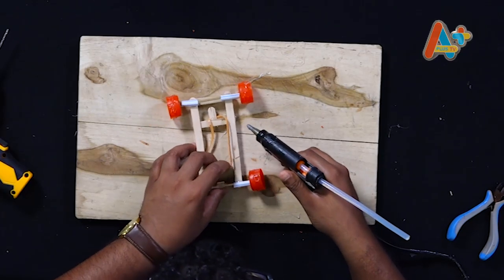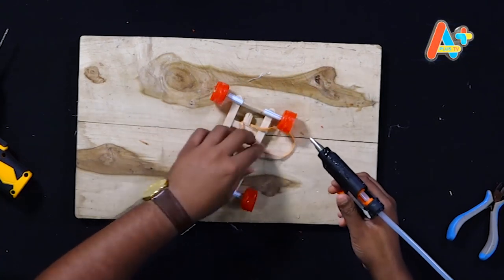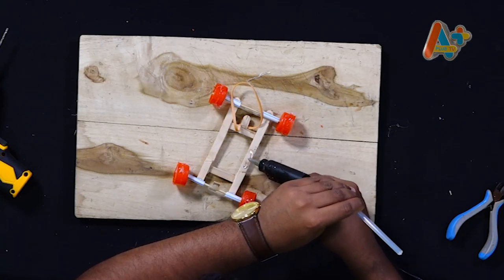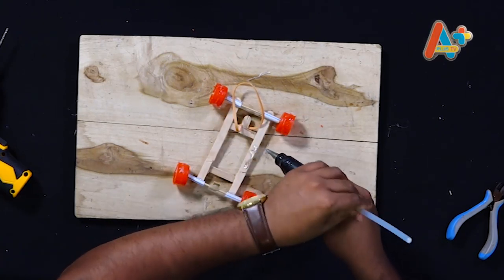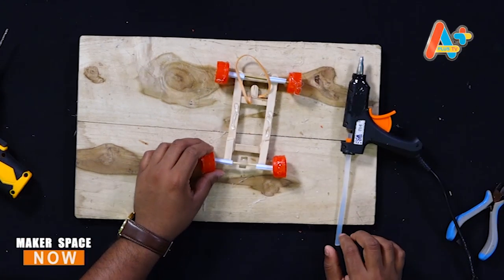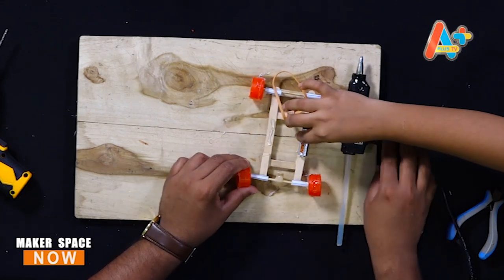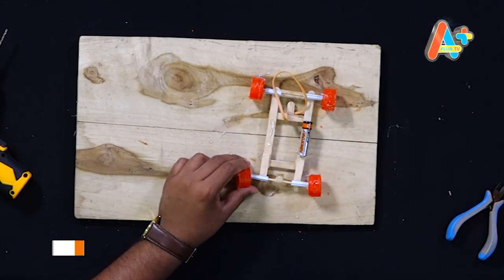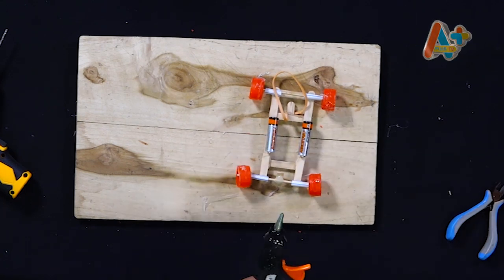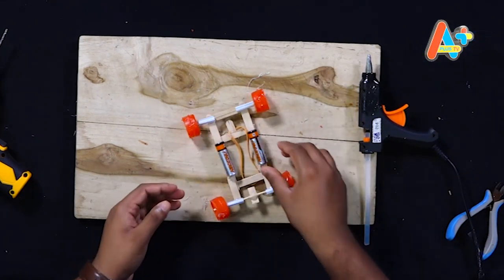We are now going to attach our two batteries. Exactly, correct. So I'm going to put a little bit of glue this side, and Ranu, you're going to paste the two batteries. Okay, go ahead. One, the other one. Another one. Cool. Now can you see the car is heavy and it will go.